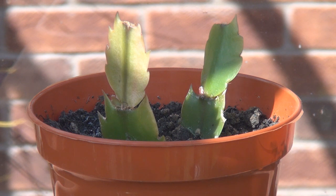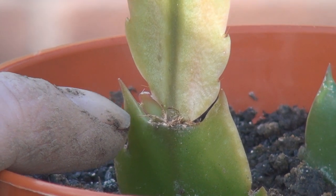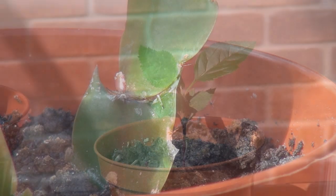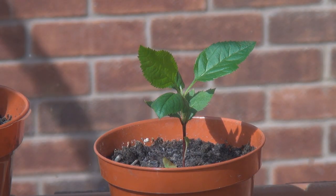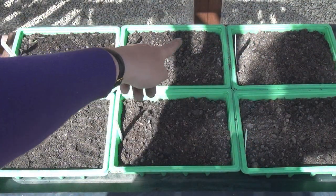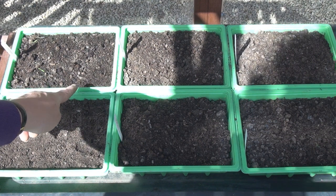You remember the cactus cuttings that I potted up a couple of months ago? Well, it looks like they've rooted. And there's this little new leaf forming here. And the same on the other one. The apple seed I planted is doing quite well too. There's no sign of anything in the chilies yet, and the runner beans haven't started pushing through at all.